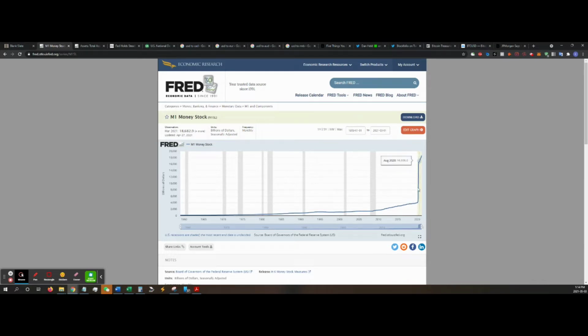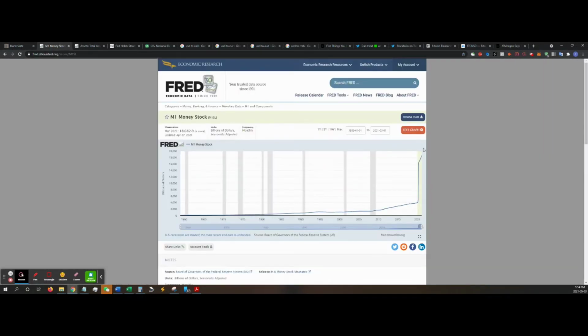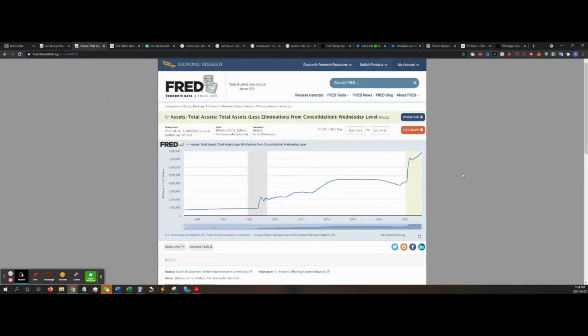So if you calculate this in terms of percentage, that is about 75% of M1 money supply. So 75% of M1 money supply was essentially printed in the past year. That's just insane. And by the way, this doesn't even count April. This is until the end of March. And we know more money is coming in April because the Fed has been buying assets like crazy.